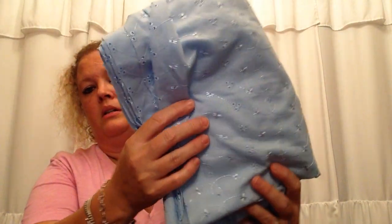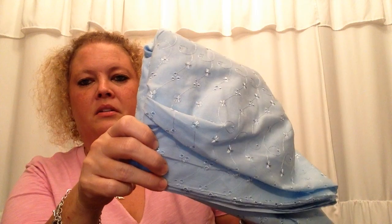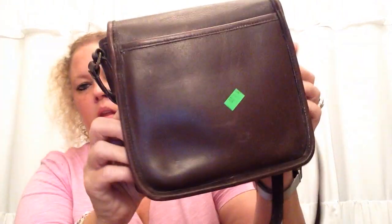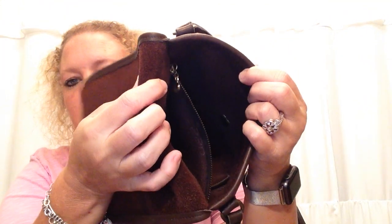Next, I picked up some blue eyelet material. I liked that. Let's see. I picked up this purse for, it was $1. It just needs some conditioning. It is really nice leather. I cannot find a maker's mark in it anywhere or a brand. It is really clean.